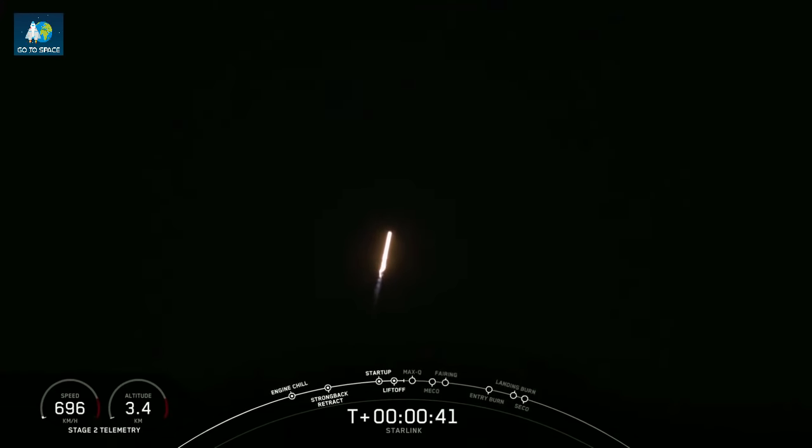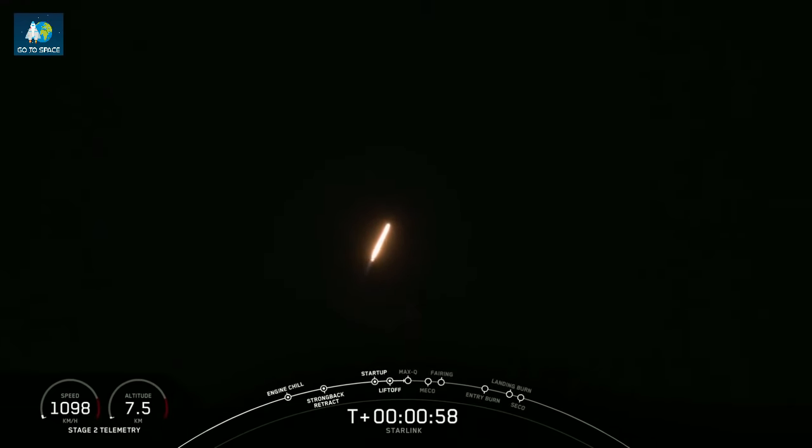T+ 40 seconds since the launch of Falcon 9. Propulsion is confirmed. Merlins look nominal. Power and telemetry are confirmed nominal from the avionics engineer. We're throttling down right now in the Merlin 1D engines. Preparing for supersonic and max Q. Knock one.